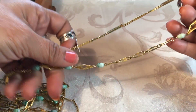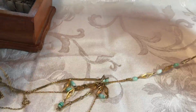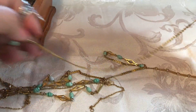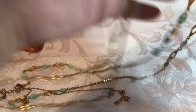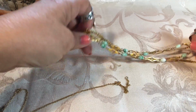So it's really pretty. It's very nicely made, and these are glass beads. And I don't believe it has any kind of a... does it have a fastener at all? Yeah, there it is. It's got a little jump ring. We didn't see any kind of maker's mark, but she really wanted it. So I'm glad she liked it, because normally she wears mostly silver. So that's pretty. So that was in there.